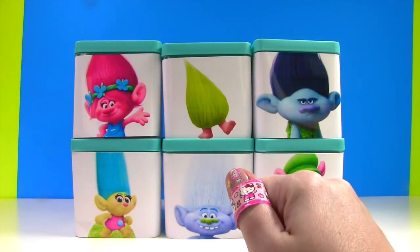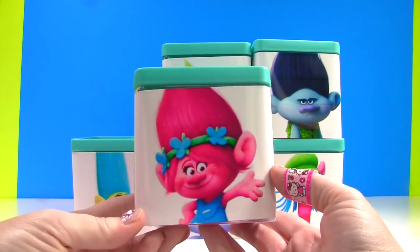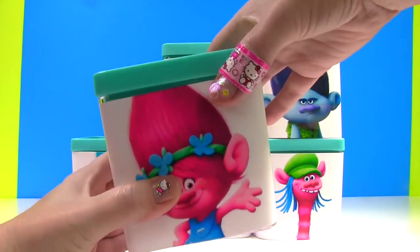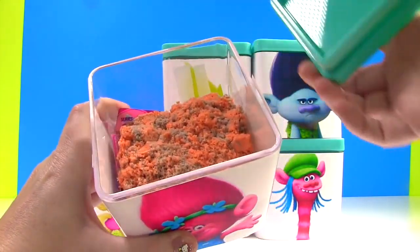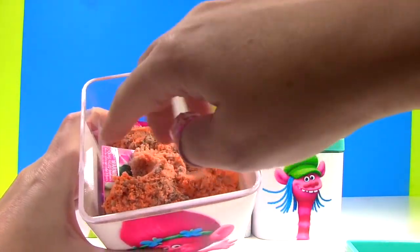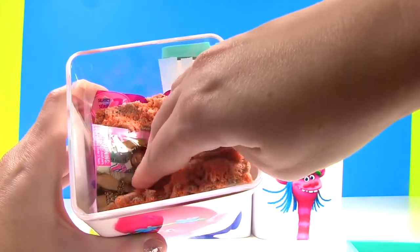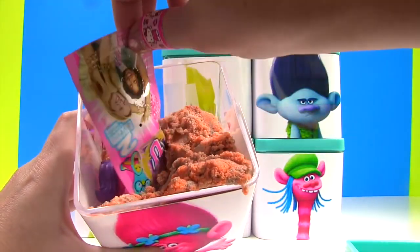Everyone, welcome to the Fizzy Toy Show. Let's start opening up these troll boxes. Up first, we have Poppy. Let's see what's inside of her surprise box. Whoa, what in the world? There is so much sand in here. Let's dig through the sand and see what's inside.